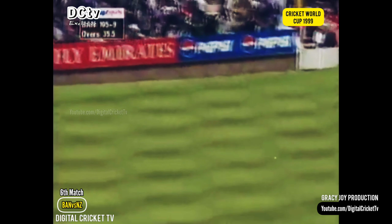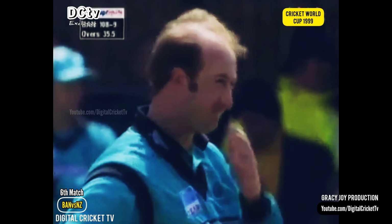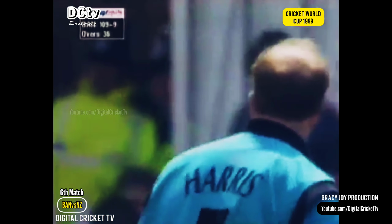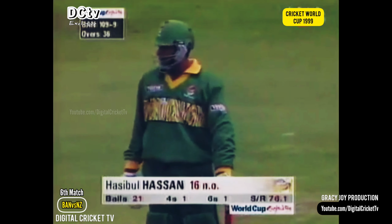But some aggression there from Hasabul Hassan, moving down the wicket to Chris Harris. Gone again, Hasabul. Hasn't struck it quite so well this time, but it's going to go all the way for 4, and this is the way to play. Prepared to go down the wicket, hit it over the top. And that's a very good over for Bangladesh. Certainly their best.